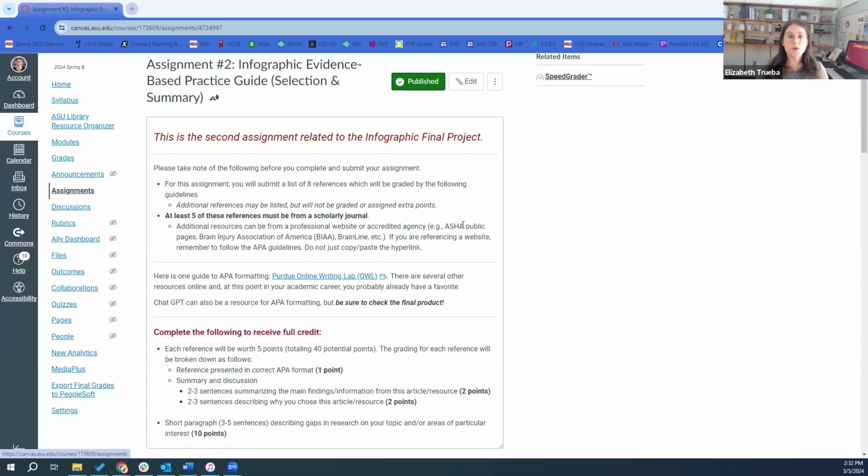If you do use an organization or a public page, even from the CDC or the World Health Organization, you can do that. But remember that you need to be using the APA guidelines. So don't just copy and paste a hyperlink of the public page on ASHA that you saw. Make sure you're using APA formatting when you reference those websites.